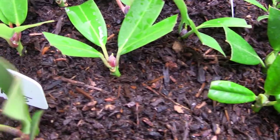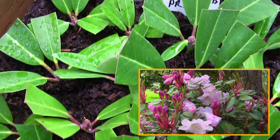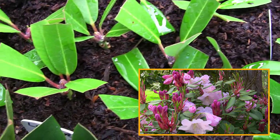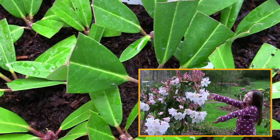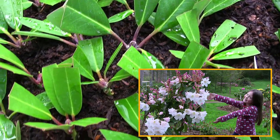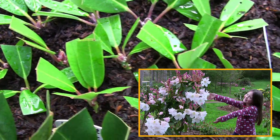Now this one right here, guys, Loderi King George. I couldn't help myself. I had a ton of beautiful cuttings just hanging from these plants. And this is one of the most stately, gorgeous rhododendrons you've ever seen in your life. You gotta get one. If you can grow Loderi King George in your area, and if you can grow rhododendrons, you can grow this one. You gotta get one of these, guys.